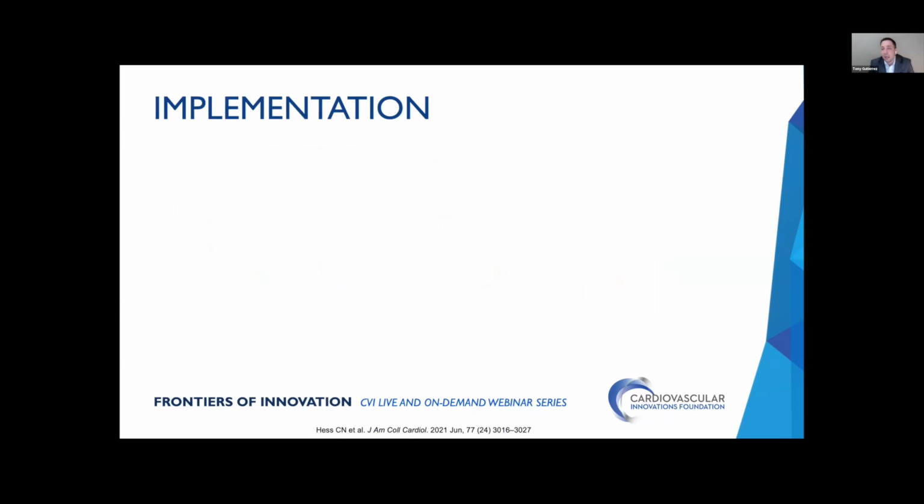Last, but definitely not least, this is where I think in the next 5 years, we're going to see an explosion of research, and that's in implementation. And I'm going to show you why. To do that, we're going to have to look at the high intensity lipid lowering strategy after ischemic event studies. This comes from our colleagues in Colorado, the PCSK group.